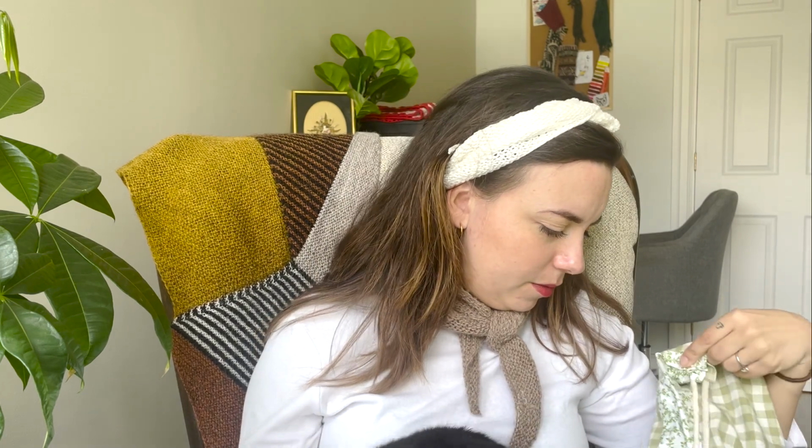Yes, highly recommend the pattern. It was so well written. Such a beautiful design. I would knit it again. So my next WIP is, once I'd finished the Somernath shawl, I was like, I need to cast on another shawl. I love knitting scarves, shawls, neck things. I'm always wearing something around my neck because I do get really cold around the neck and I just love wearing them.